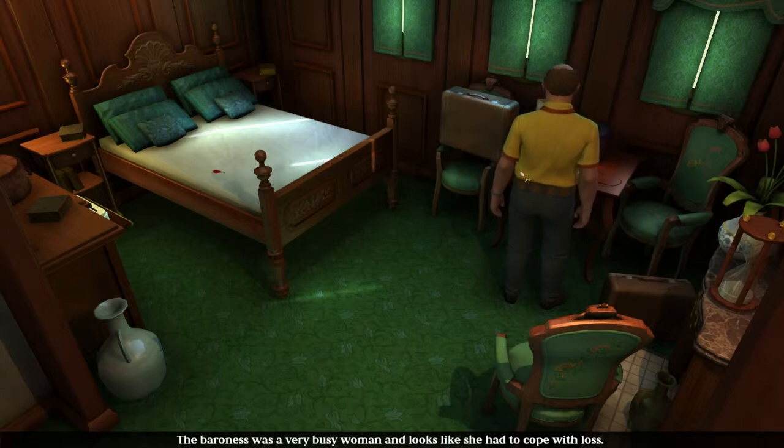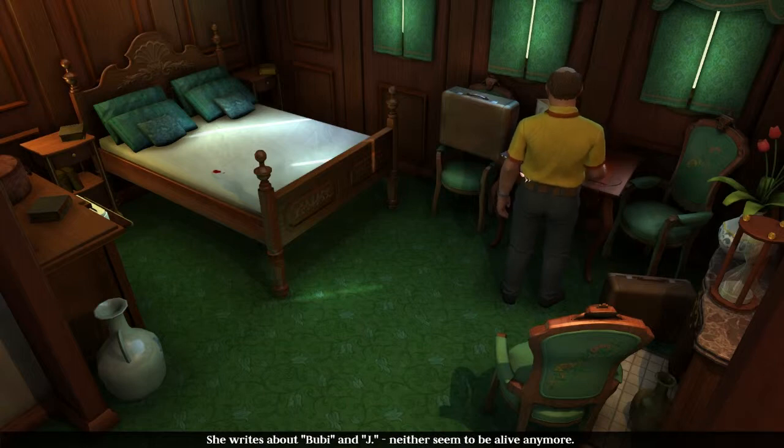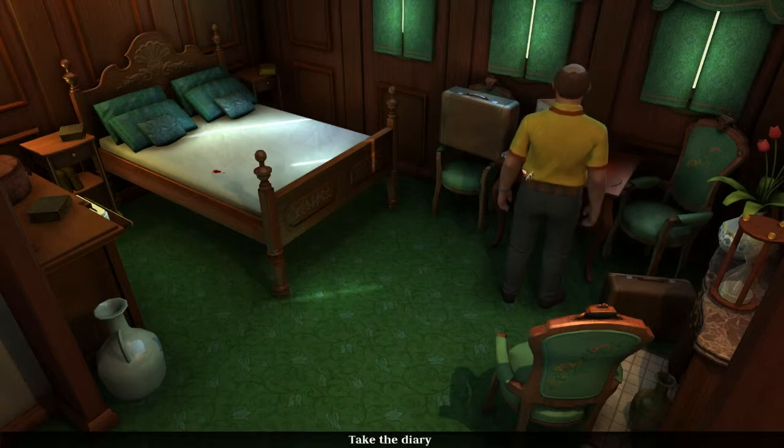The Baroness was a very busy woman, and it looks like she had to cope with loss. She writes about Bobby and Jay. Neither seem to be alive anymore. Almost every family lost loved ones in the war, maybe hers as well. I'll leave it there. I don't have time to read all of it.